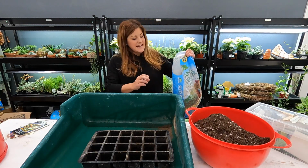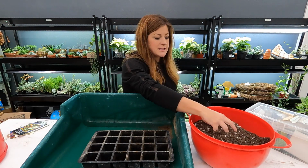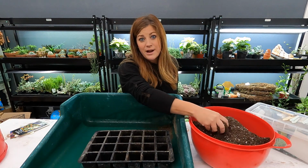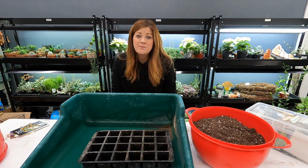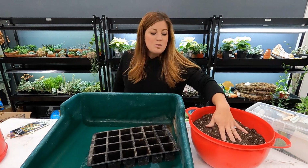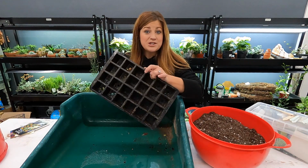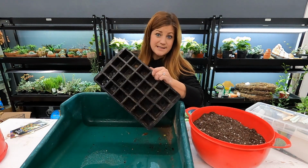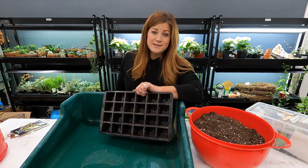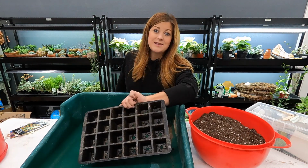So we are using a seed starting mix as opposed to a traditional potting soil because it's a lot lighter blend of soil, which makes root development a lot easier for your brand new seedlings. Once our seedlings have grown up and put on a little bit of size, and we feel like we should bump them up into a larger size container, which I fully intend on doing with everything that I plant today because I just want it to continue growing on in the greenhouse, we will switch to a regular potting soil at that time.